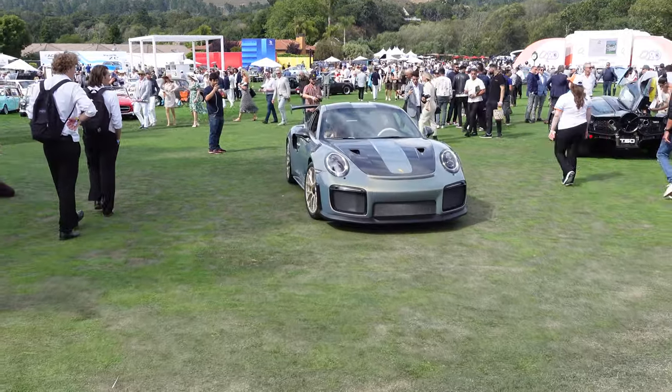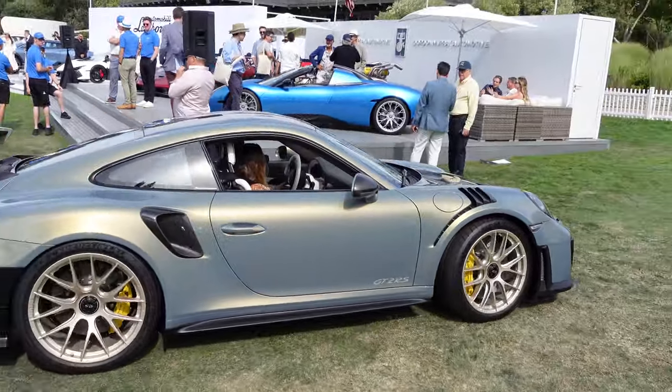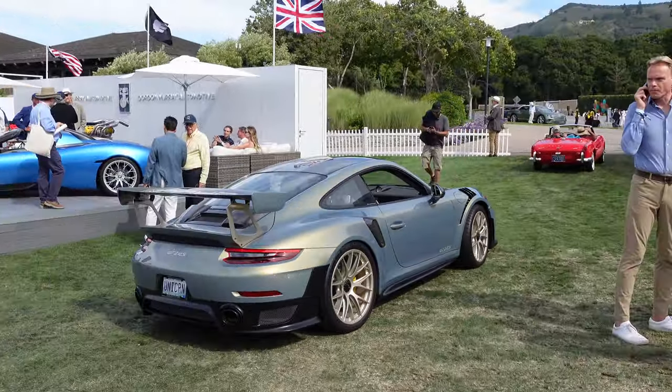The Urban Bamboo PTS GT2 RS rolling out. I believe that color is worth, you know, a couple hundred thousand dollars.